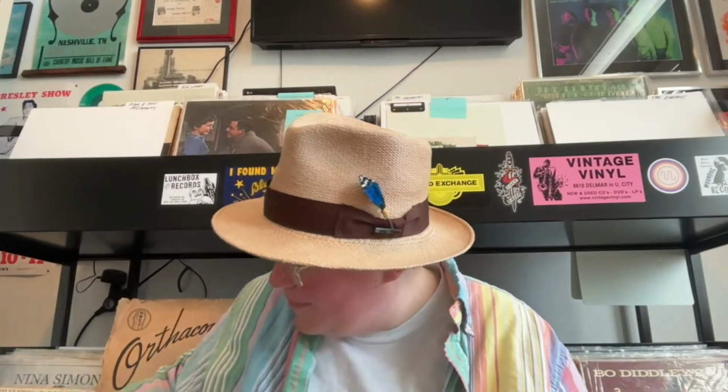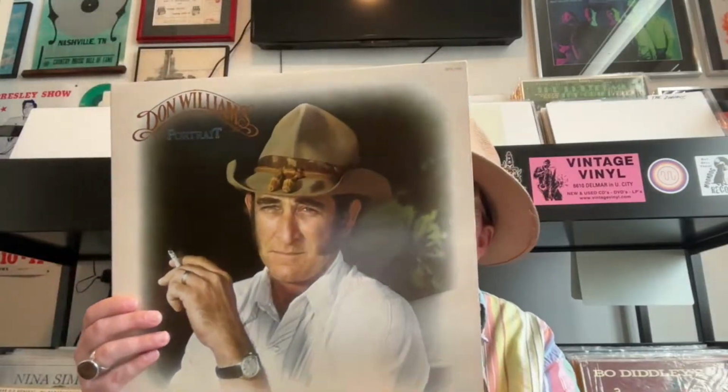A really great song. And speaking of Don Williams, I also got the other Portrait album. I showed this one earlier.